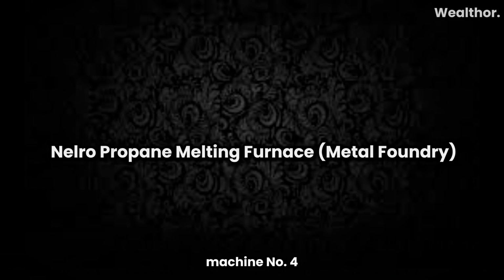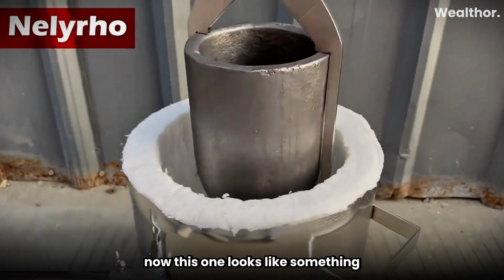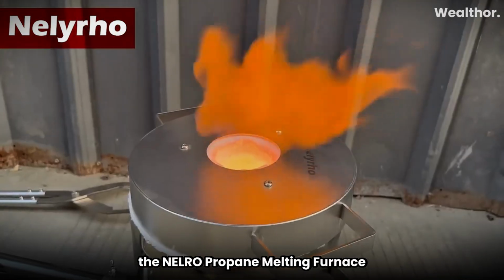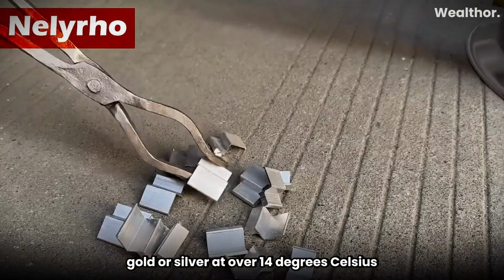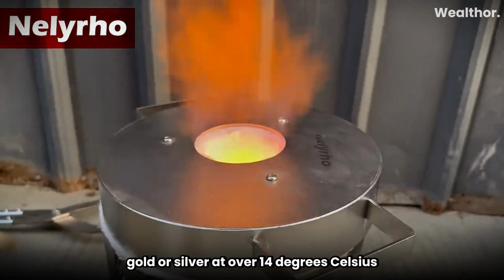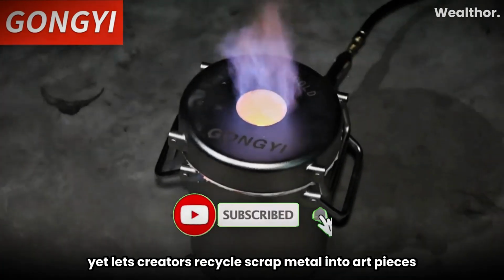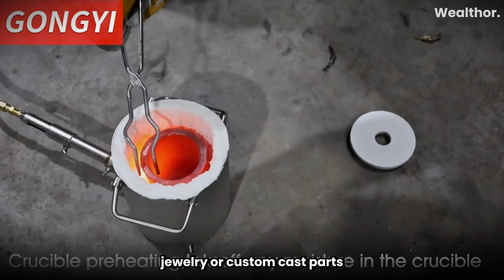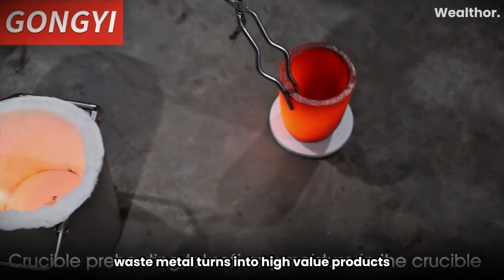Machine number 4, Nelro Propane Melting Furnace, Metal Foundry. Now, this one looks like something straight out of an industrial movie. The Nelro Propane Melting Furnace, a small metal foundry that can melt aluminum, brass, gold, or silver at over 1400 degrees Celsius. It costs roughly $500 to $800, yet lets creators recycle scrap metal into art pieces, jewelry, or custom cast parts. You pour, mold, and cool. Just like that, waste metal turns into high-value products.